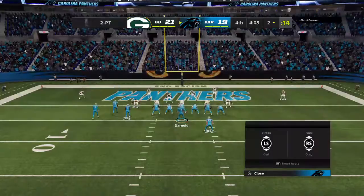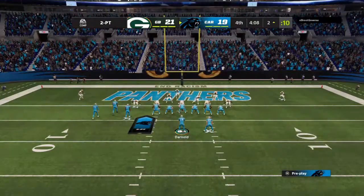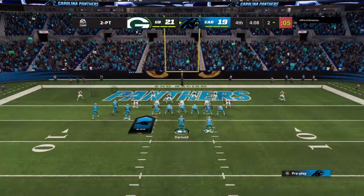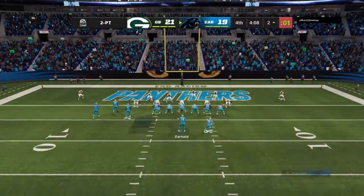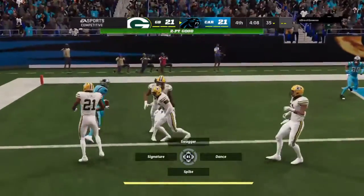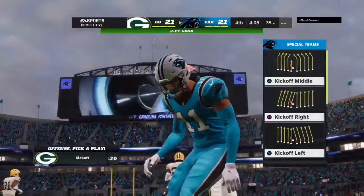So a big play coming for the Panthers. They'll go for 2. They're going to throw for the 2 with Darnold. That's caught. And he will get into the end zone for 2. And this game now tied here in the 4th.